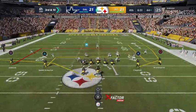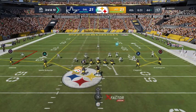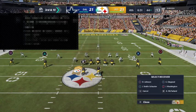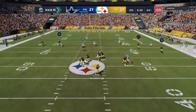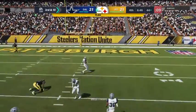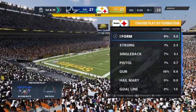Steelers on third down. They've hit two for four thus far. This is third and 10. He's going to launch it for Washington. And that's going to wind up incomplete. However, we do have a flag down. Let's check in with our referee.